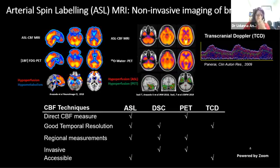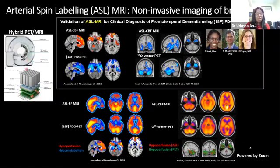And I'm going to go through this quickly, but we've done a lot of studies here demonstrating that ASL gives us very similar information to the gold standard O15 water and to what we consider to be the gold standard for brain health, a neuronal index, which is measuring glucose metabolism with PET. Because we have an integrated PET and MR system. So here in Lawson, we're one of the few places, and the scanners are now becoming quite available, that have this integrated PET and MRI system where the PET detector is embedded within the scanner.